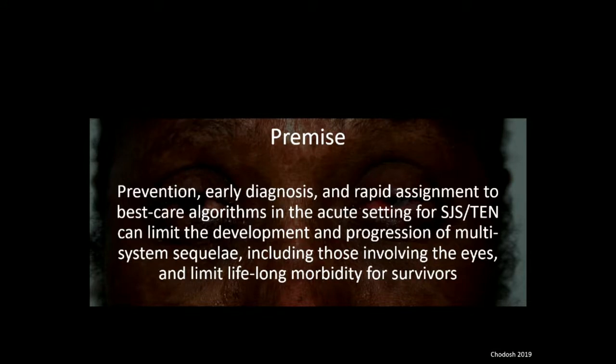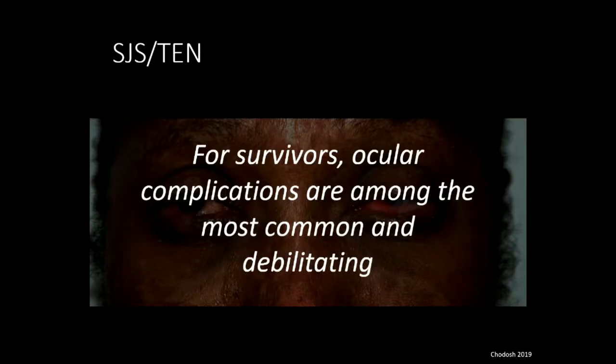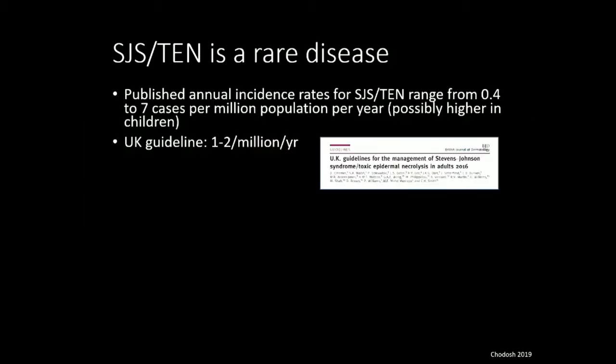So it's been our premise that early diagnosis and rapid assignment to algorithmic care in the acute setting can limit the development and progression of multi-system sequelae, including those of the eyes, and limit lifelong morbidity. And in the absence of that, the natural history of patients with SJS-10 can range from stable and good vision to episodic worsening to a slow, gradual progression to blindness. And I'll talk a little bit about the systemic complications, but it's well documented that the ocular complications are the most common and debilitating.